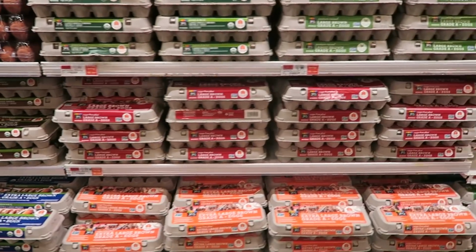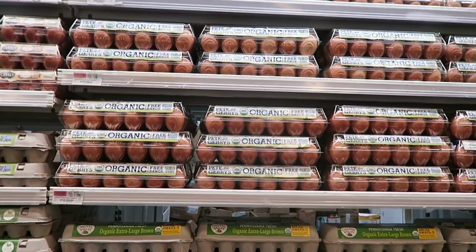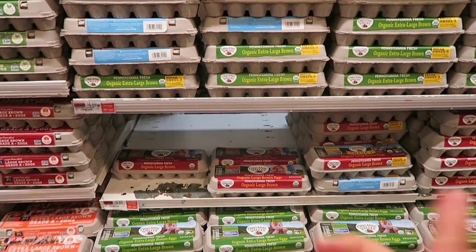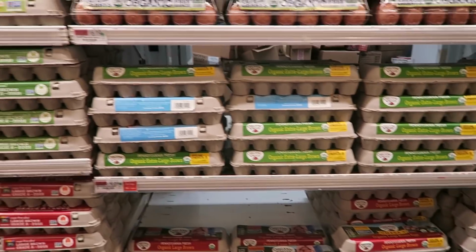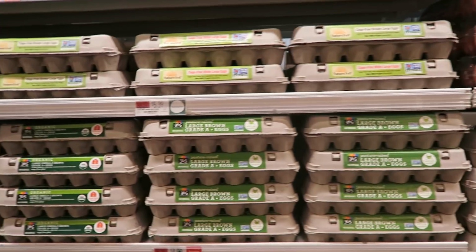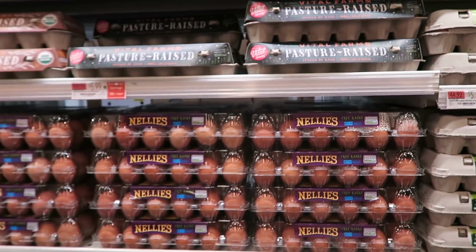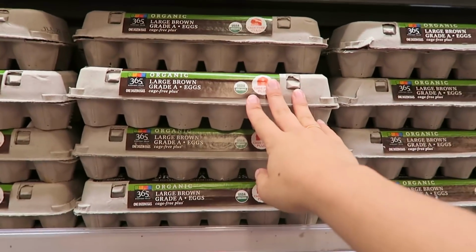And this is the egg section here at Whole Foods, so it's much larger. All of these are organic and a lot of them are non-GMO, and you can get a lot of different options. So unlike the ones at Trader Joe's, which only had the free range and organic, you can get pasture raised ones here. You can get pretty much farm raised ones. There are a lot of different options.